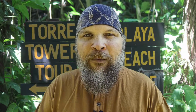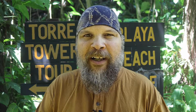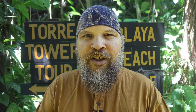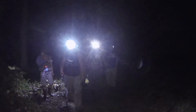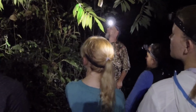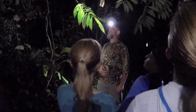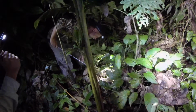I'm in a lowland rainforest near Dominical on the Pacific coast of Costa Rica. I've been going out on night hikes with Dr. John Cossel and his student group looking for reptiles and amphibians. Dr. Cossel does research on frogs in Costa Rica. When you're working with a herpetologist, you better be prepared for some long nights, because that's when it's easiest to find certain species.